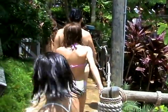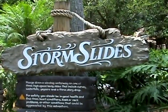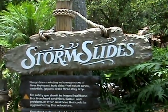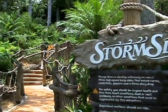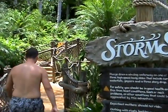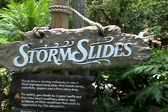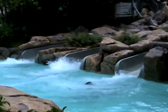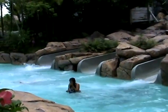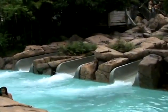Around to your left. Okay, Boo Boo and Nicole just went up the steps for the storm slide, so they should be coming down pretty soon. And I'm not gonna walk up this one with them because I'm getting tired and it's pretty hot. Boo Boo and Nicole will be coming down these slides very shortly. I'm gonna try to pick them up when they come down, if I can.